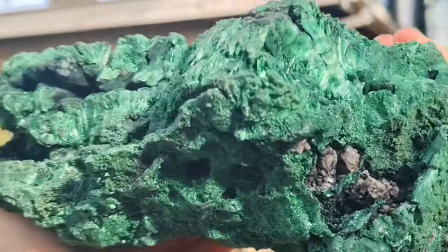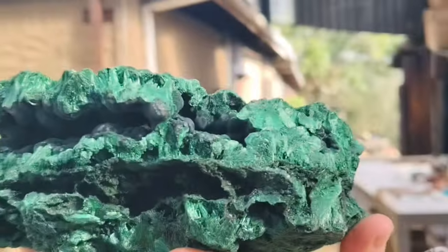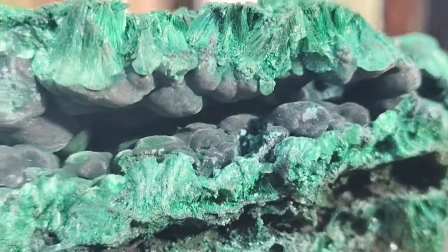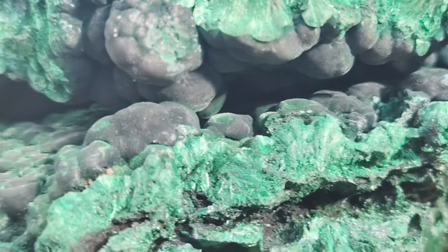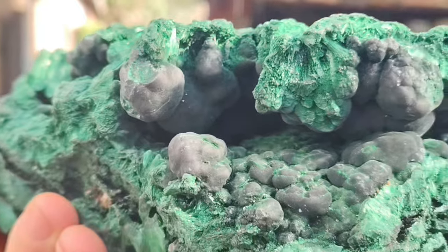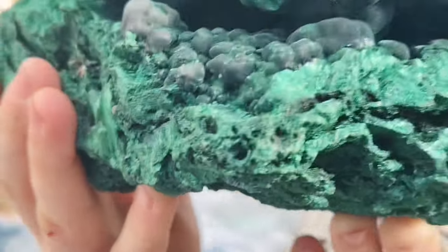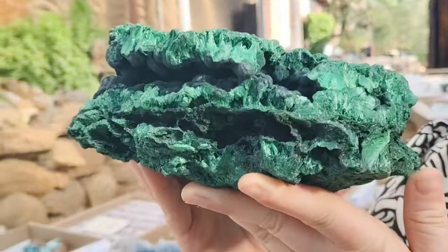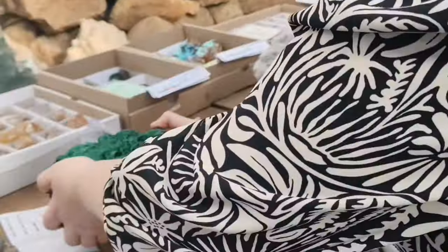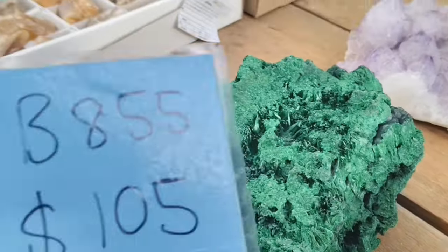Nice. An absolute stunner. 4.16 kilos. Rated as very good. Let's just go back to these vugs there. These beautiful, velvety, shiny, chatoyant, botryoidal malachite right there in the middle. That is stunning. This piece is going to cost $105. That is for flat 855. Thanks, Cora. Beautiful. Here we go.